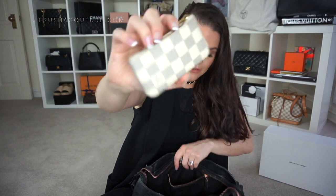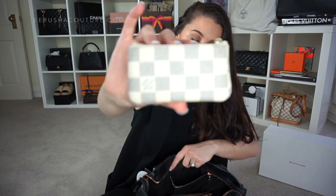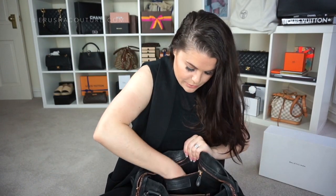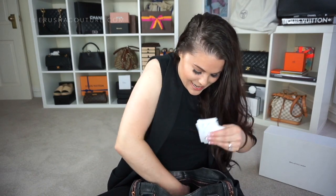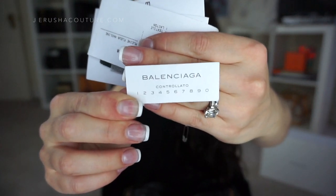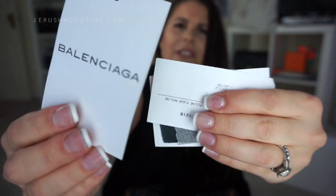No, he's not. I have my house keys and office keys still in my Damier Azur clay. So I'll put them in the back slip compartment. Oh, I didn't even open this back slip compartment. All the tags are in here, control tags and tags from Balenciaga. So that's kind of cool.